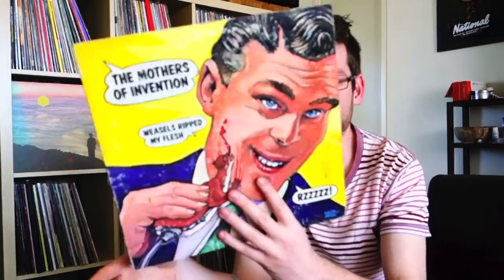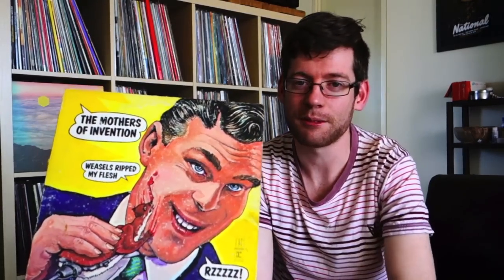So this is an album that was released posthumously. So what's the one before that? I can't remember. Weenie something. And this is the second one that was released after the band broke up. So this came out in 1970. This is a US pressing on the Reprise label.